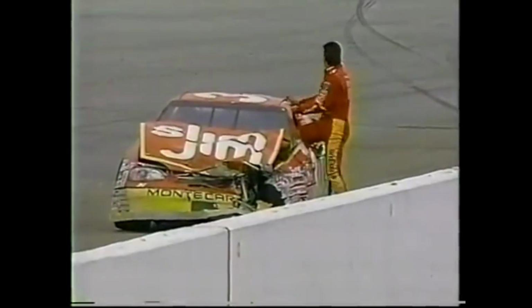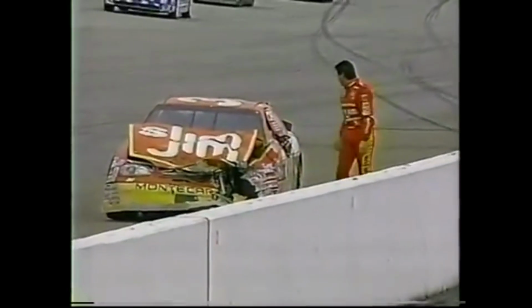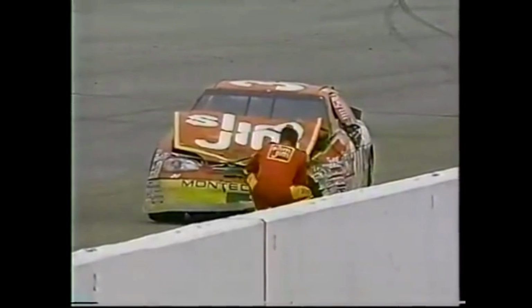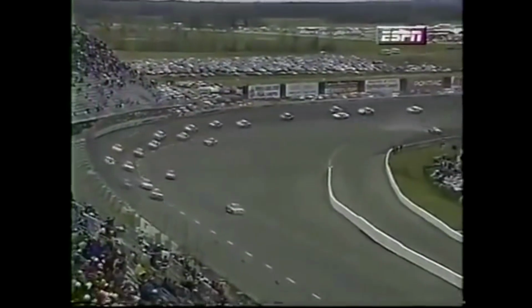Here is Tim Fedewa, and there is Mike Cope as he climbs out of the Slim Jim Chevrolet. Been a tough weekend for rookie Mike Cope, a talented young driver who had an accident entering the turn. Oh, we got some heavy damage up in the corner. Mark Martin's in the deal. Randy LaJoie, the points leader, is in the deal. Jeff Purvis. Caution down. Keep coming.